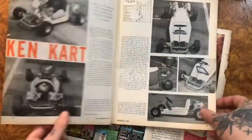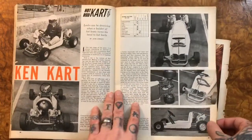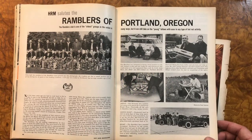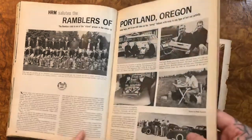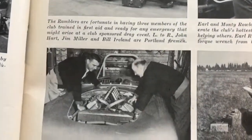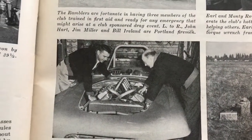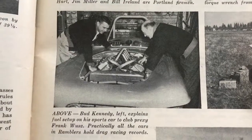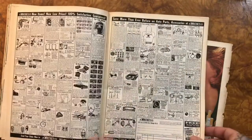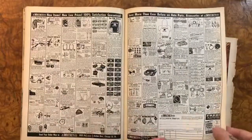Little Fiat Topolino. Yeah, those 60 magazines are full with that go-kart stuff. The Ramblers of Portland. I mean, this looks cool. Fuel injected Hemi or something. Cool. Those are always so cool.